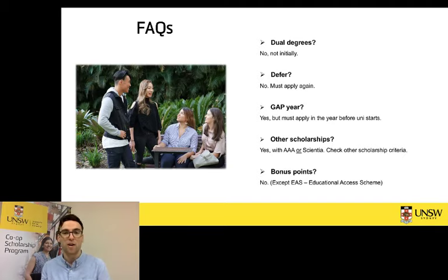Can you defer co-op? No. You need to apply again if you are looking to defer or to take a gap year. Like I said before, if you are a gap year student, you will need to be applying in the year before you start.